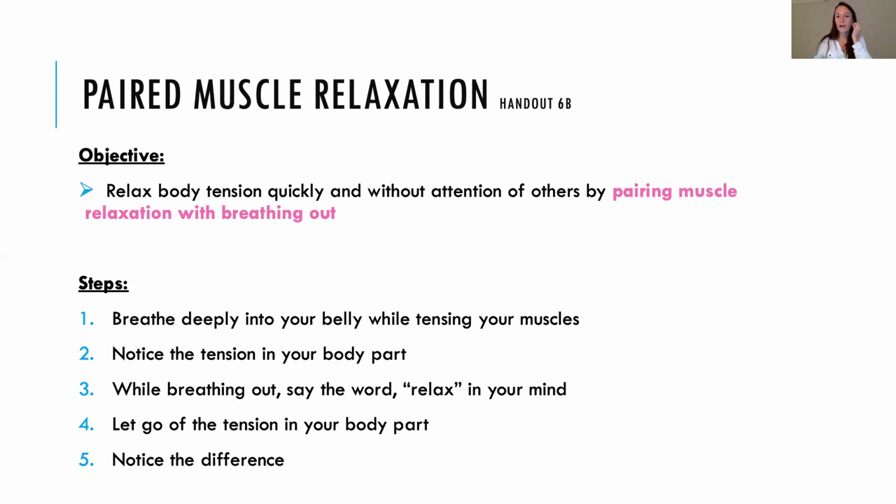So when we are using brief paired muscle relaxation, this can be really great when we don't have a lot of time, or when there's a lot of stuff going on, like maybe we're in public. This can be a really great skill. Essentially we are going to inhale while breathing and tensing those sets of muscles. And this can be without being obvious to others, right? So maybe we pull our feet up to tense our calves.